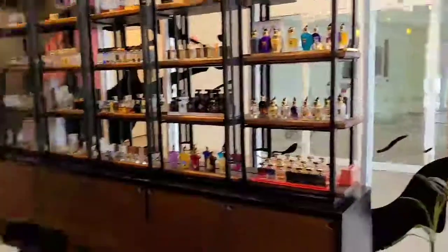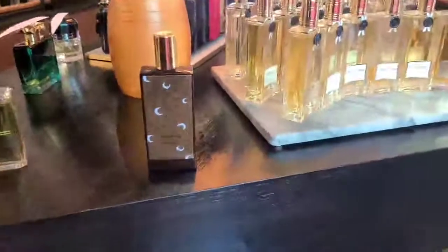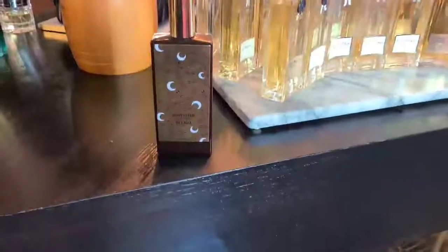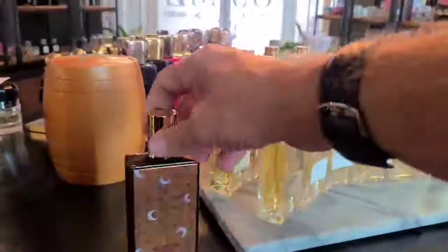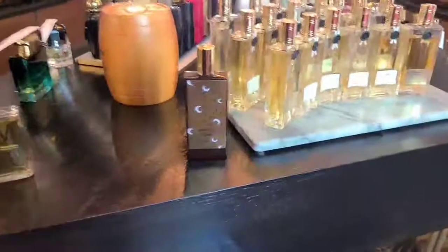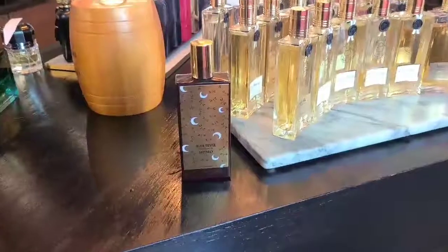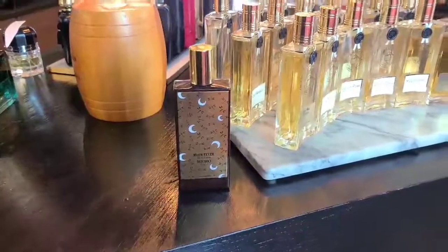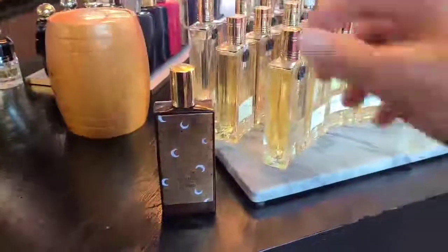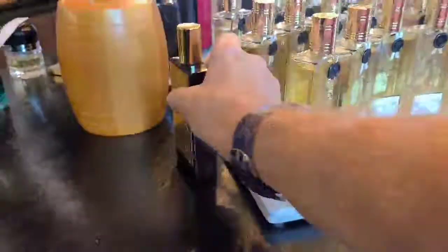Okay, excuse the camera angles. All right, coming in at number 10 from the House of Memo. This is Moon Fever. This is a leather and vetiver based fragrance. The reason why it's number 10 of the 10 that I am showing you here today, this is the one that's probably the least vetiver dominant. Still a beautiful fragrance. It's a little bit of a lighter, more effervescent, brighter fragrance.